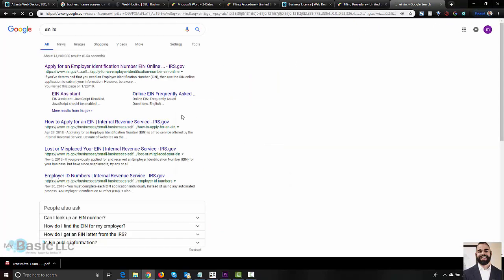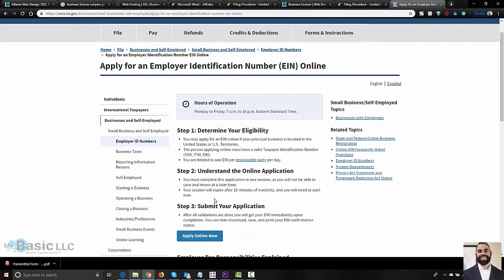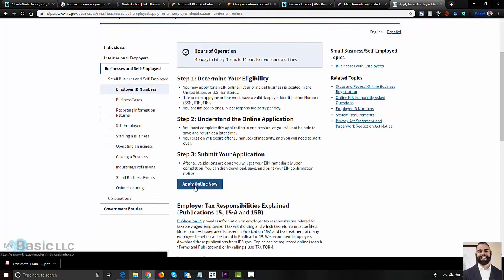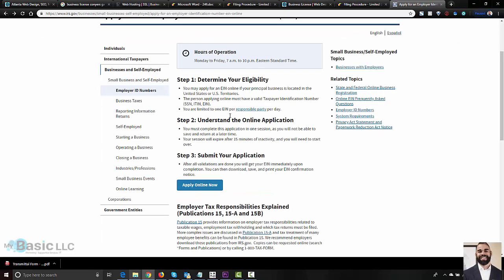I tried earlier and the website wasn't working right. And what I mean is you'll read this information and then you'll be able to click apply online now. So we'll click on that to get your EIN. As you see here, it says it's not currently working. You can either do this or you can call them. So it's up to you how you want to get your EIN. That's free.